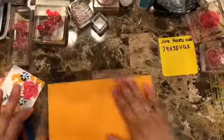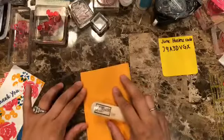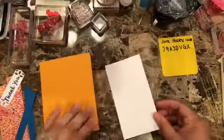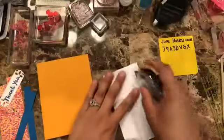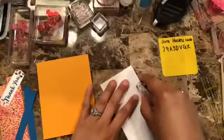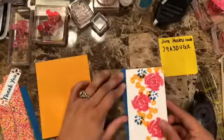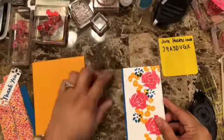It's getting too hot here. So let's just go ahead and fold this one in half. And again, this is Mango Melody. Then I'm gonna add a little bit of the snail adhesive here, and I'm gonna start first with this one. And from this one, I just want to have a little strip of color.